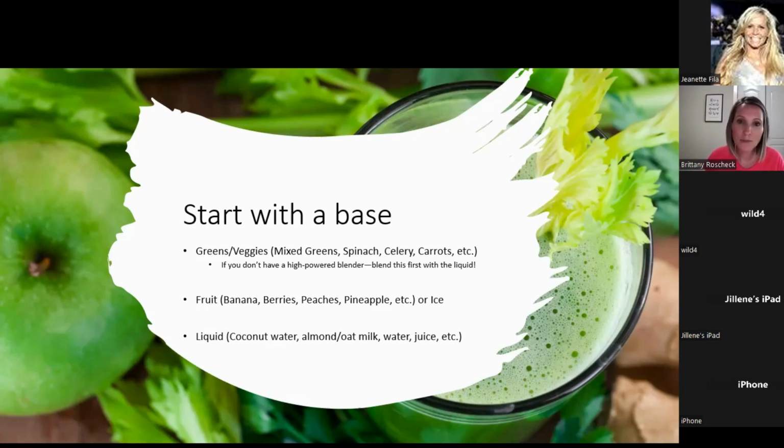And same thing when I'm doing a pineapple, I will chop up the core of the pineapple. In the core of the pineapple, there's nutrients in there that actually really help with joint pain or just inflammation in the body in general, but especially the joint pain. And so you can use all sorts of parts of the fruits or vegetables that you normally might toss away. You can pop those in there.